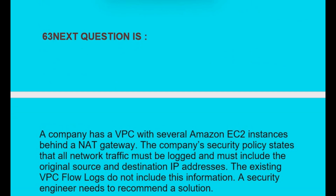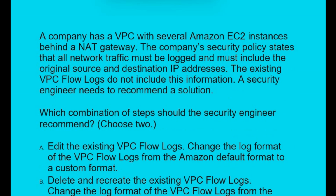Question is, a company has a VPC with several Amazon EC2 instances behind a NAT gateway. The company's security policy states that all network traffic must be logged and must include the original source and destination IP addresses. The existing VPC flow logs do not include this information. A security engineer needs to recommend a solution. Which combination of steps should the security engineer recommend? Choose two options.